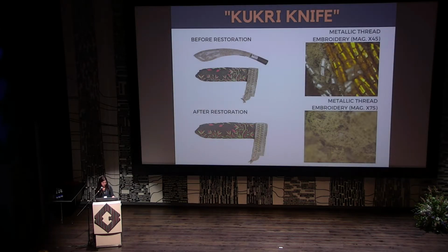Kukri knife. The item comes to Latvia from Afghanistan. The knife holster is made from wood and plastered with cotton textile that has been embroidered with herbal motifs. An embroidered textile line has been sewn onto the top part of the holster. The embroidery has been made from golden and silvery threads and colorful cotton threads. For the base of the embroidery, a cotton textile has been used.